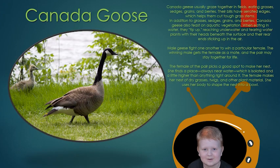Canada geese usually graze together in fields, eating grasses, sedges, grains, and berries. Their bills have serrated edges, which helps them cut tough grass stems. In addition to grasses, sedges, grains, and berries, Canada geese also feast on aquatic vegetation.